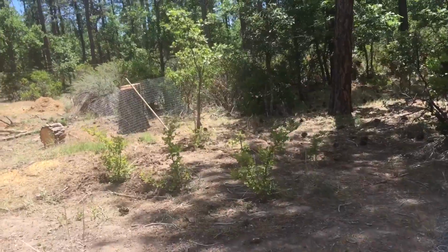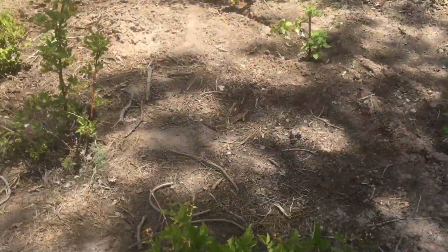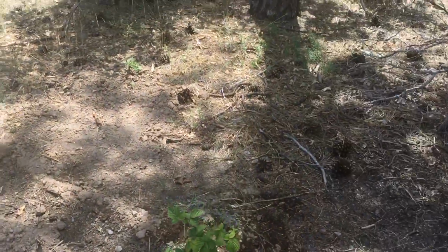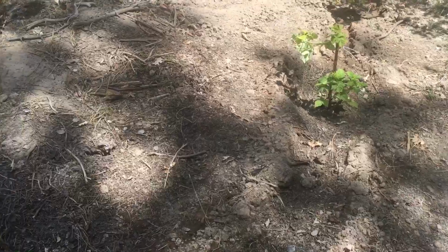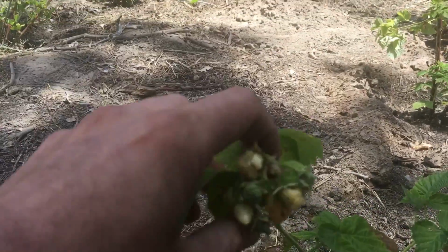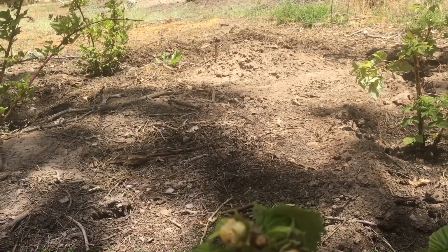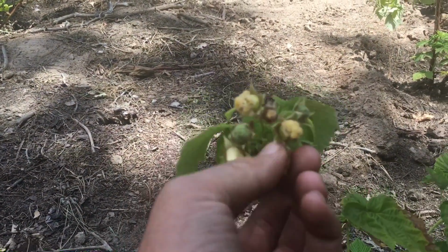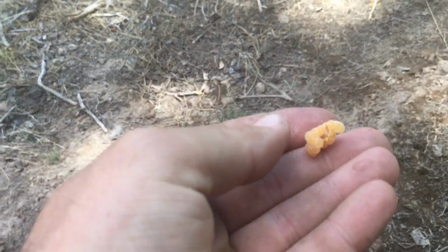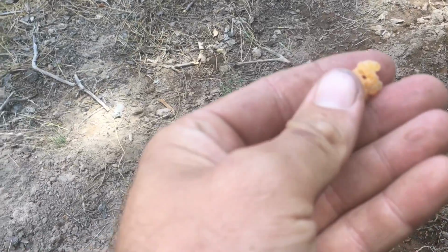And the blackberries are starting to produce fruit. Those will be ready in a week or two. And the golden raspberries are also producing fruit. If it'll focus. And the golden raspberries don't get attacked by birds, so that is a large plus. I kind of smushed this one, but they taste different than red raspberries, but they're still very, very tasty.